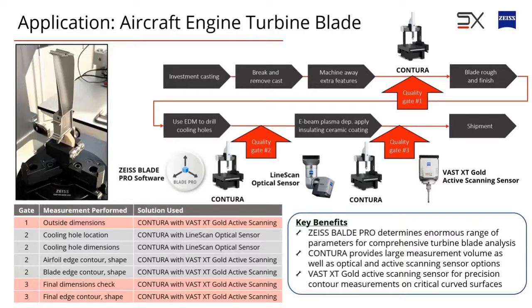In this example, special alloys are cast into a pre-existing mould to achieve the rough shape. The first quality gate could then be placed once the rough exterior geometry is complete. Active scanning would be a preferred method, as it would allow for full data capture and precise measurement of the critical exterior dimensions of the part.